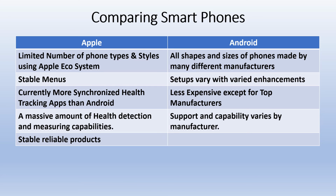The Apple phone, limited number of phone types and styles using the Apple ecosystem. So if you get an Apple phone, it's always going to look the same. That's the nice part. It has stable menus. The menus are always going to be identical. The setups are going to be the same.